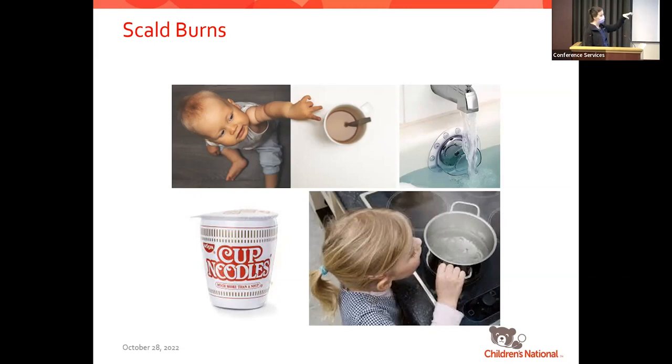One of the pictures that I had earlier was also a dip. We see a lot of kids that accidentally, like a parent is holding a toddler or a baby, cooking or holding a cup of tea, and they dip their hands in the liquid. Cup of noodles, they get really hot.